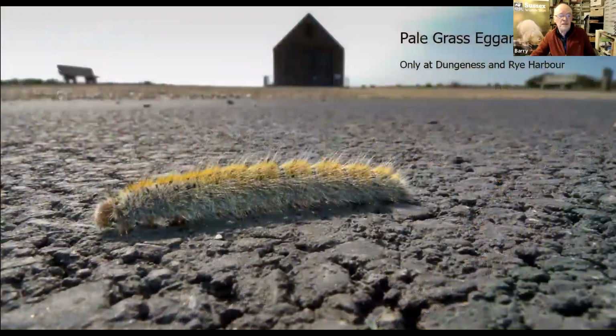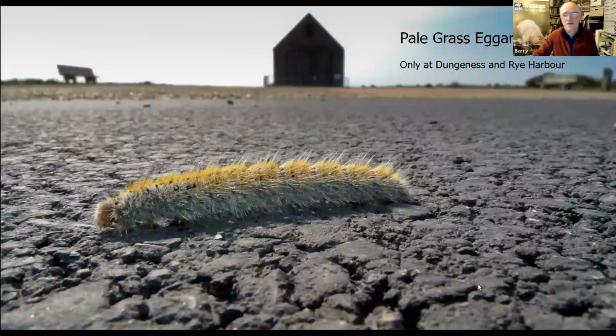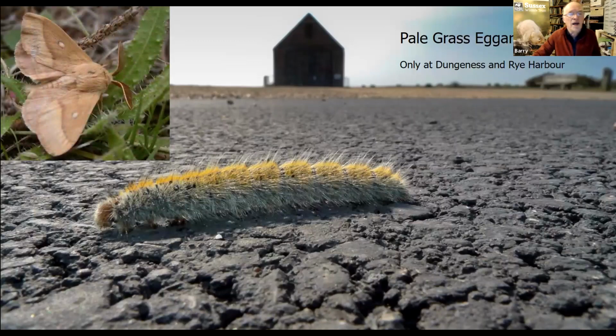There's this other big hairy caterpillar, sometimes about 2 inches long, which the cuckoos love, and they often fly out onto the beach in the evening when I suspect the caterpillars are roaming around a bit more. But this is a very rare caterpillar, a very rare moth, the pale grass egger, and it's only known from Dungeness and Rye Harbour. And the large moth adult again comes out in August.